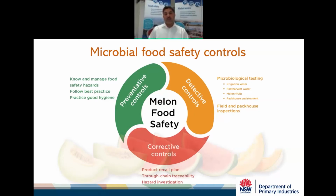In terms of corrective controls, these control measures are mainly to mitigate the impact of a food safety incident if it occurs. So we are recommending to the growers and packers to have a good product recall plan and crisis management plan and reverse traceability system so as to respond if any incident occurs.